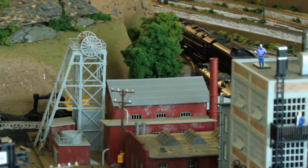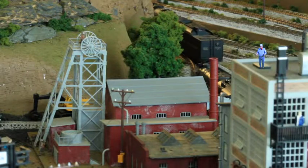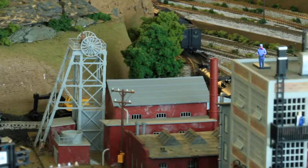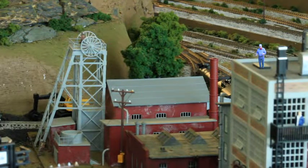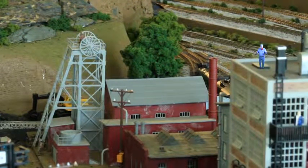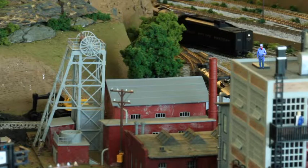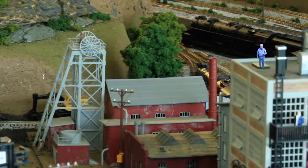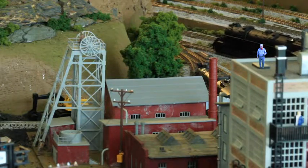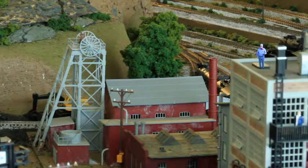Here we are. The engine that you're about to see is a Y6B. It was made by Norfolk and Western, produced roughly from 1936 into the mid-40s. It is one of the bigger steam engines, primarily used out west, and you'll notice that unlike the 9000, this is an articulated engine. It carried very heavy loads, capable, I'm told, of carrying loads up to 4 miles long.